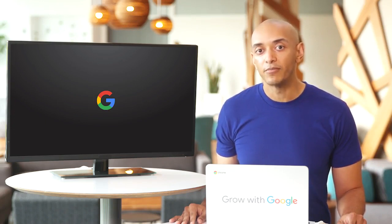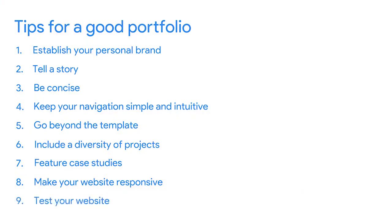And finally, pro tip number 9, test your website. It's important to test your website on different devices to make sure it functions properly. For example, you might need to move buttons around or adjust images to fit on the mobile version of your site. You don't want to lose a recruiter's interest because they decided to pull up your website on their phone instead of their computer and found the text misaligned. Like we mentioned earlier, having a portfolio with a great user experience will impress potential employers.